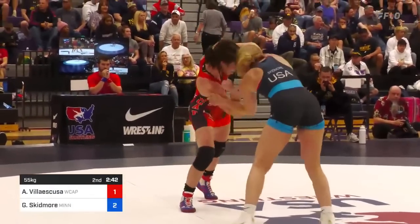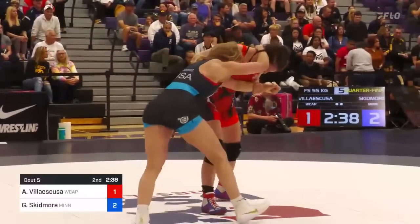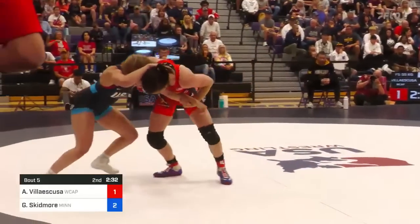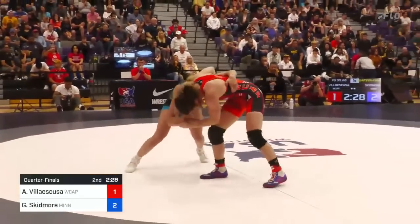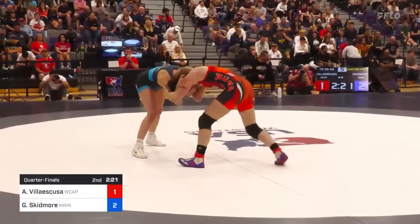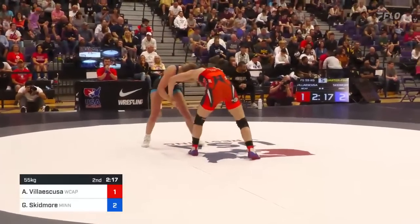Viascusa looking to work from that elbow tie, and then she goes back to that 2-on-1. Hasn't been able to score off it yet, but she has done a good job controlling a tie from here. And, man, Skidmore does a really good job kind of level changing away from that. Now she works into that seatbelt wizard position and then kind of clears out of the tie altogether.